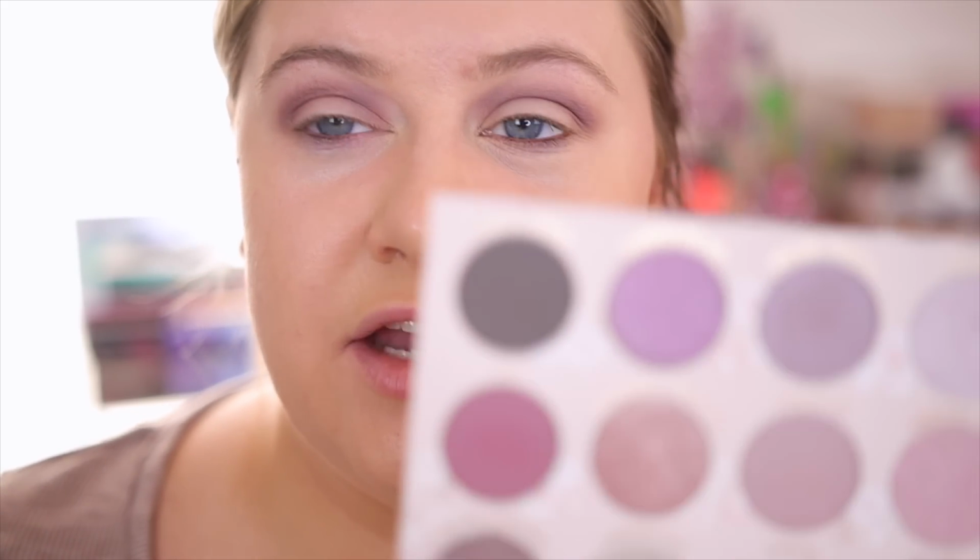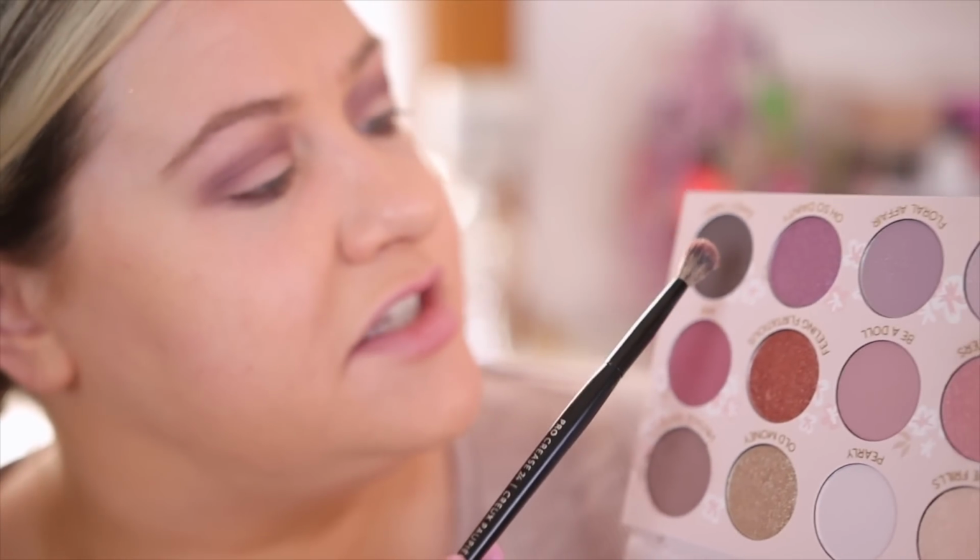Haven't done a halo eye in a while, so let's try that. I'm going to take this kind of smoky gray called Sweet Thing, and I'll start with it in the outer corner here.